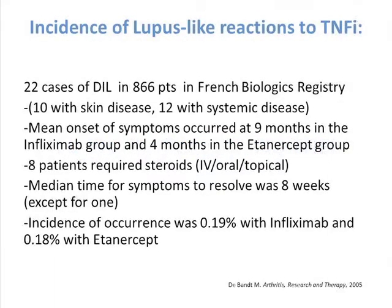So what about lupus-like reactions to anti-TNF? I'm sure you see these as well. I know we do, and they're a real problem for us and for the patients. So one of the case series that I pulled out and I think is instructive were 22 cases of drug-induced lupus in 866 patients in the French Biologics registry. 10 had skin disease and 12 had systemic disease, so about a 50-50 split.